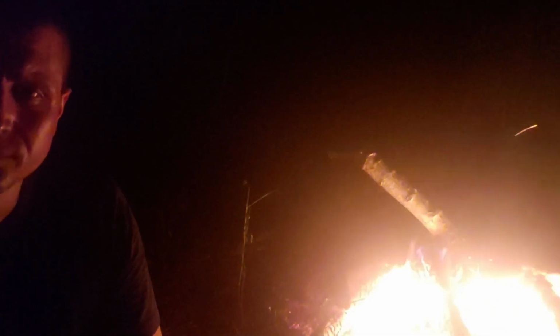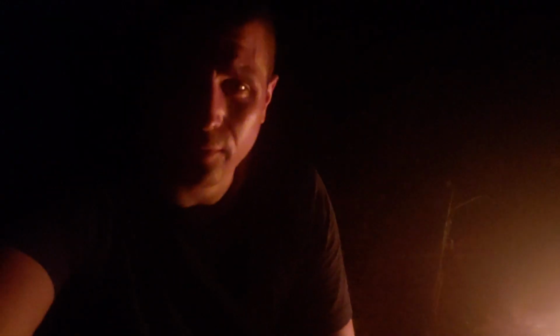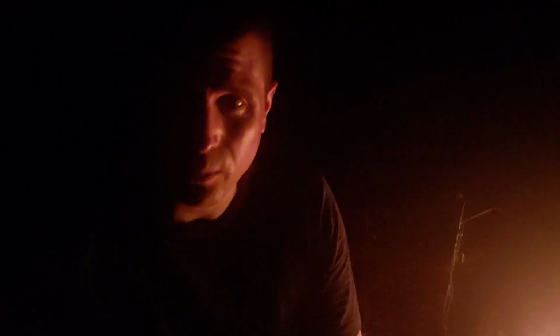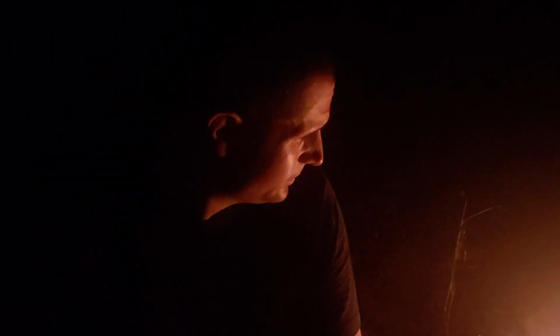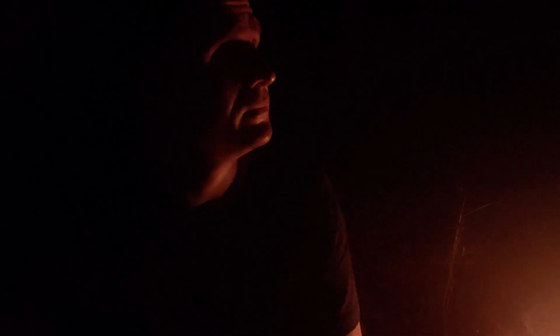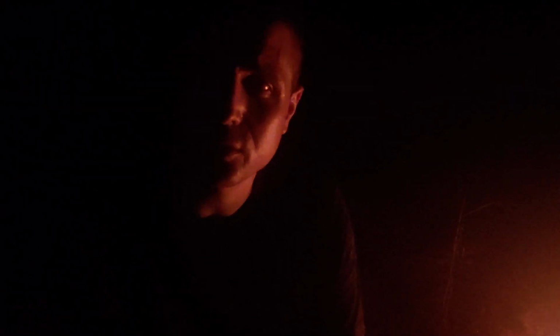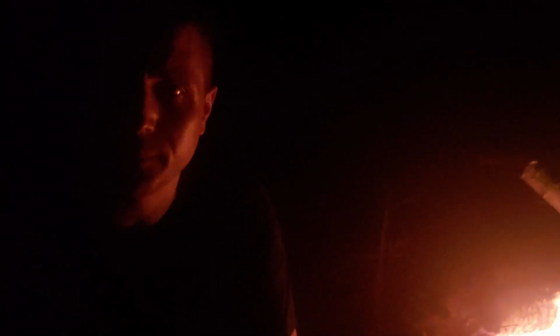Yeah, there's a little fire shot. Another thing I learned, you gotta have a really hot fire to burn wet wood. Looks like it's starting to pick up a little bit more rain. Still got my rain fly and my tent over there. I also learned it's hard to shoot video at nighttime. But all good lessons.